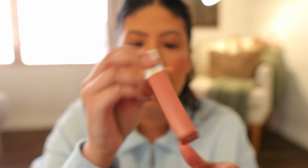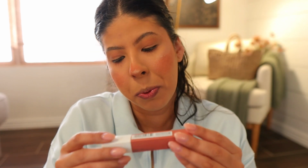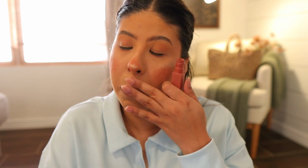Okay friends, I am back with brows, and the last thing I'm going to do is lipstick. So I just use this Maybelline one. I don't know what it's called. Oh, Maybelline Superstay it's a matte ink, and it's in the color Seductress. So this is a really like neutral color. I obviously just switch it out depending on what I'm wearing.